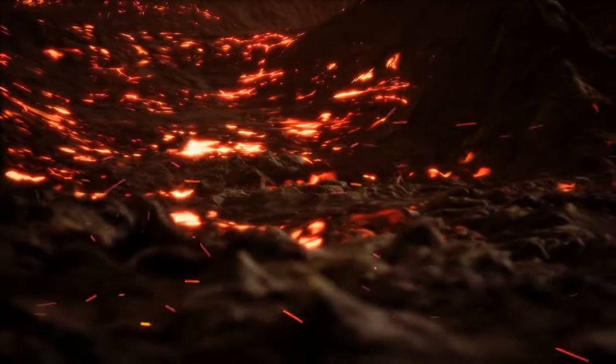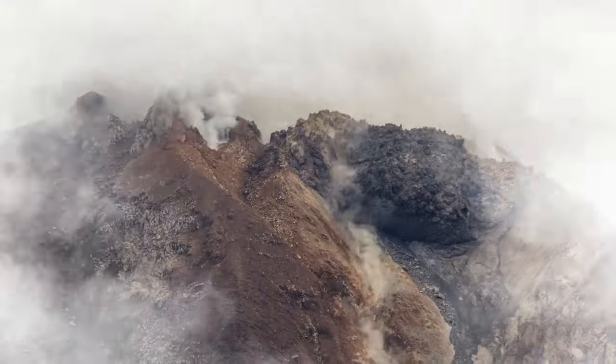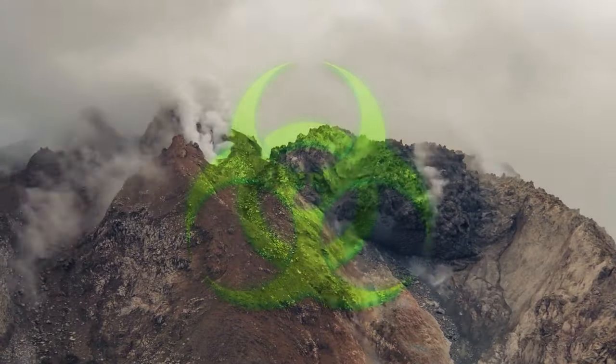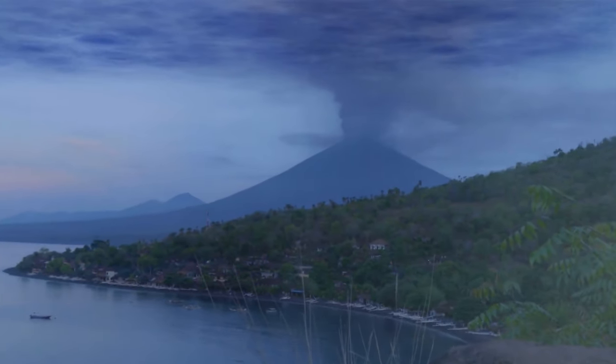But the lava isn't even the most dangerous thing about volcanoes. That would be the toxic gases spewing from the eruption. And those spread faster and further than the lava flow.